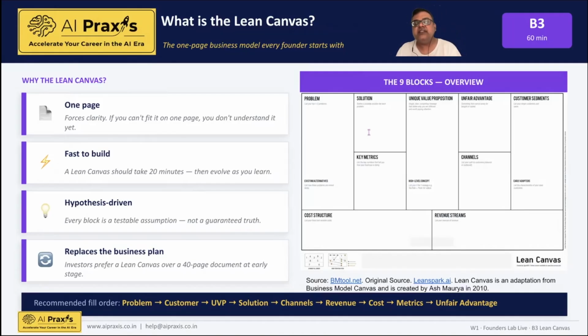So the Lean Canvas was created in 2010 by Ash Maurya, who is an entrepreneur and author of the book Running Lean. Ash adapted another famous framework called the Business Model Canvas, which was developed earlier by Alexander Osterwalder and Yves Pigneur. While the Business Model Canvas works well for established businesses, Ash Maurya redesigned it specifically for startups where many assumptions are still untested, right?